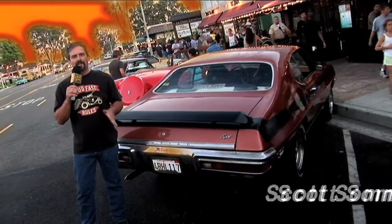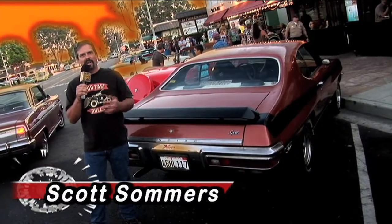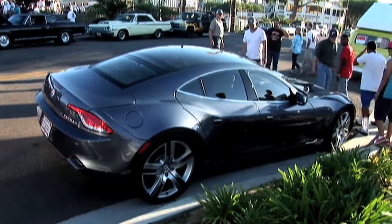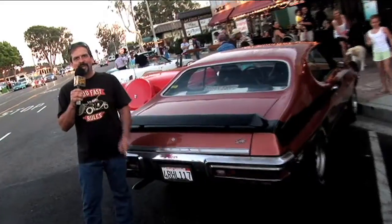Hello everybody and welcome to Sweet Rides. I'm Scott Sommers. Today we are in Encinitas, California, checking out Cruise Night. Now there's a lot of great cars around here, but we picked out three in particular for you. A 2012 Fisker, an electric vehicle. We've got a 68 Chevelle, purely drag, and a 65 Buick Riviera convertible. So stay tuned because we got some sweet rides on the way.